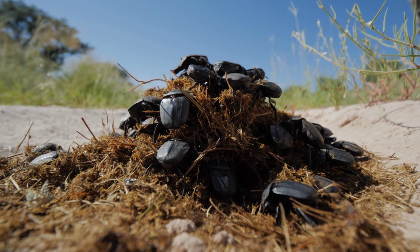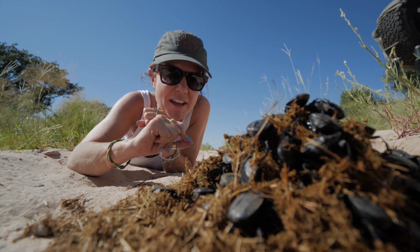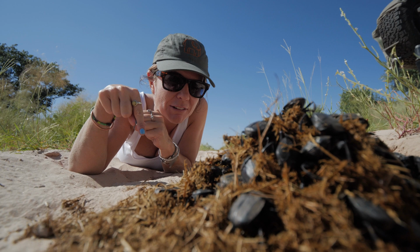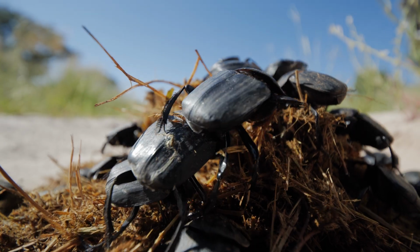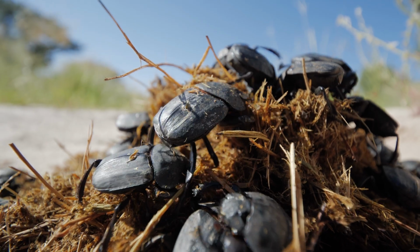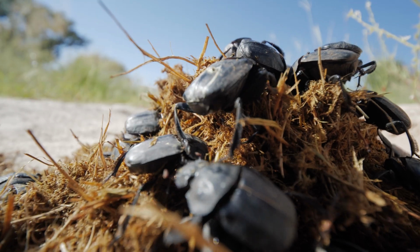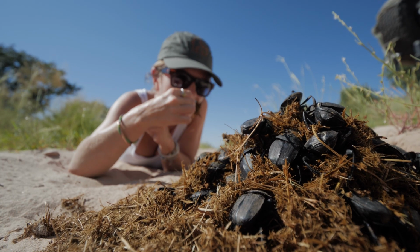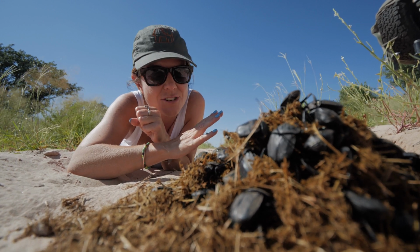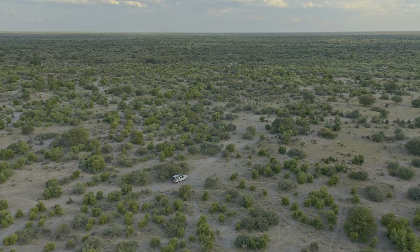Nature's very own ecosystem engineers. All of these dung beetles here are working very hard to break down the elephant dung so that all the nutrients can eventually go back into the soil. They're completely underrated, but so important in the environment here. It's actually not just dung beetles. We do have flies, bees, butterflies. Everything is happening here. This dung is moist and very smelly, which means it's relatively fresh. And when you're driving, you've got to be really careful that you don't drive over dung piles.